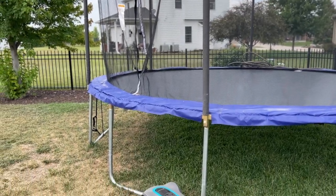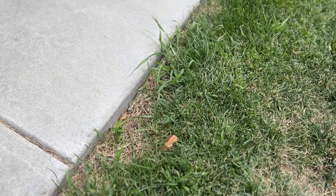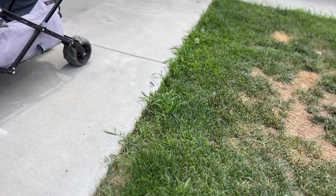With that being said, it does get hung up on some stuff. For us, it is our swing set. And now that we added a trampoline, it does get hung up on that. We did have it down with just the swing set where we could go a couple weeks before we had to get it unstuck, which is pretty good, to be honest. As far as edging or weed eating, you do have to do that around the perimeter about every 2 weeks for us. It just depends how fast your grass grows.